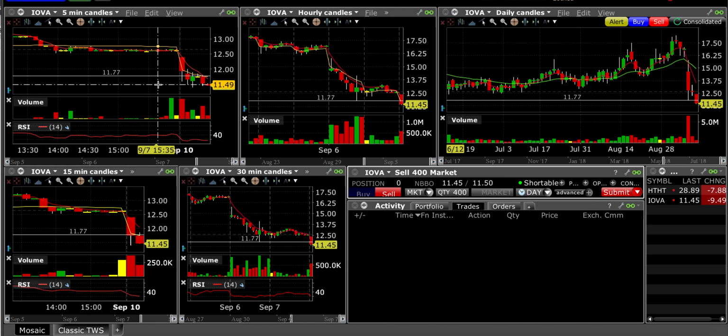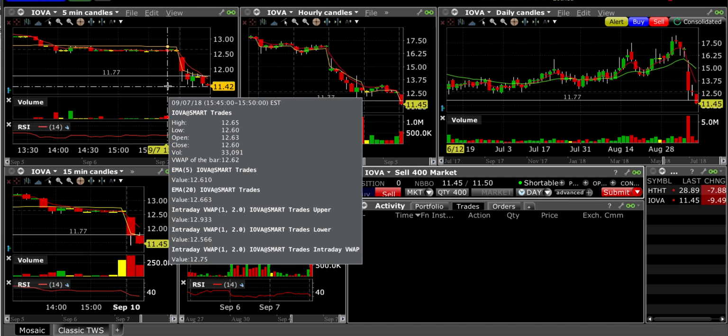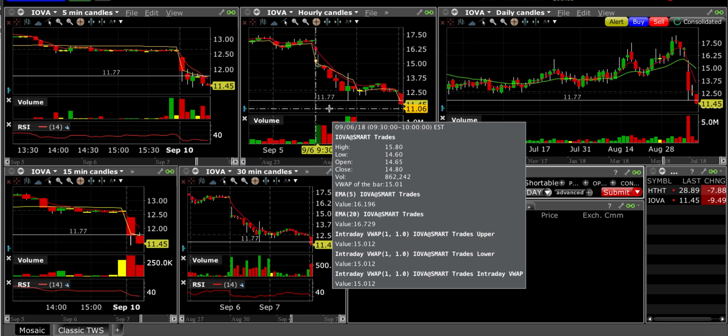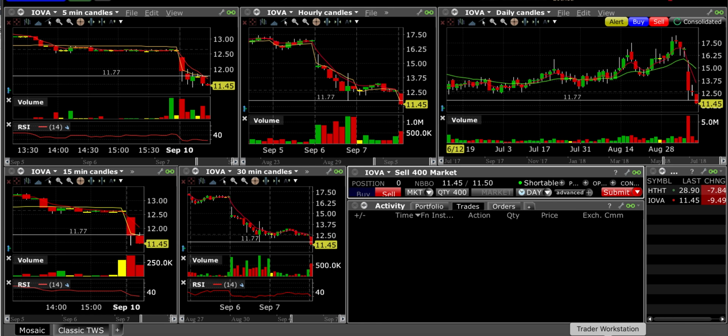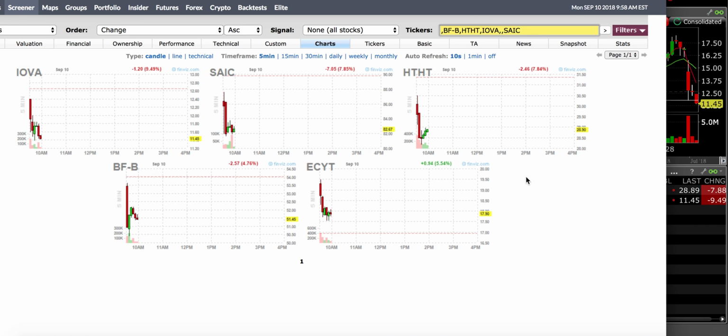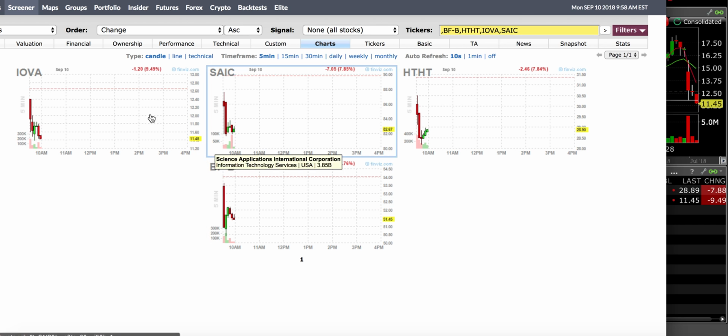Went from 1250 to 1150. Now trying to do some consolidation down here. Low one here is 1180. Move this ECOIT, don't really like this name. So watch Iowa and HT, see how it really plays out.